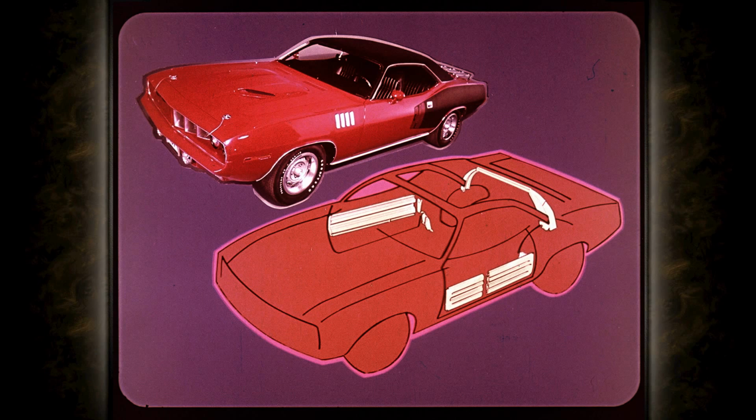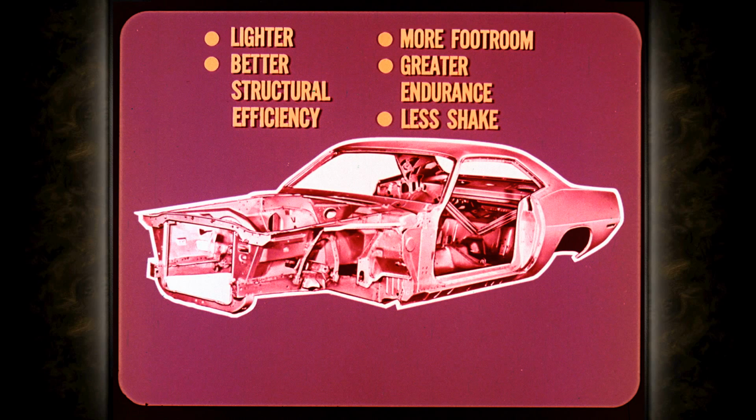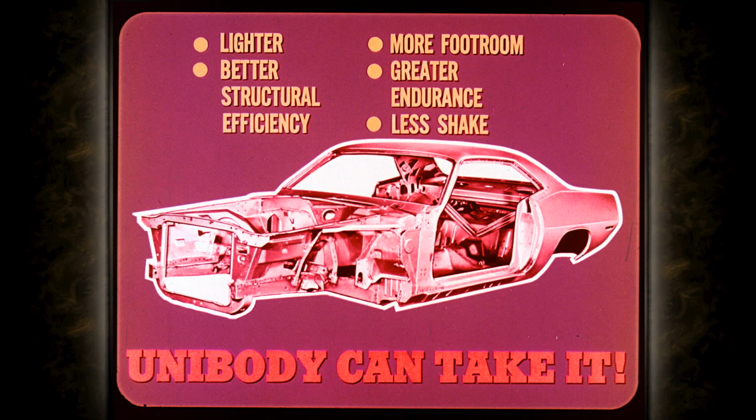And inside those handsome doors, heavy-gauge impact beams give Barracuda an extra factor of safety. The other beam you see, running across the top, is Barracuda's built-in roll bar. Again, it's an extra safety factor for Barracuda owners. Barracuda's all-welded unibody construction has important advantages over the old-fashioned body and frame method. Unibody is lighter, has better structural efficiency, more rear floor footroom, greater endurance, and less shake. What that adds up to is unibody can take it.